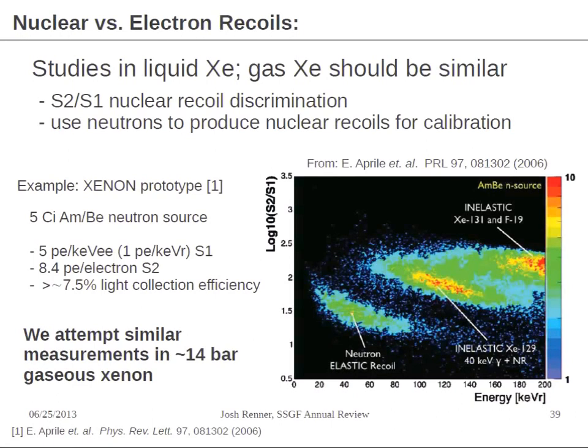So in liquid xenon, they've done studies of nuclear recoils in the detector medium, and they found that the ratio of the S1 and S2 signals is different for elastic recoils produced by neutrons than for recoils produced by gamma rays, the ones that we've been looking at up till now that I've been explaining. So we've attempted several similar measurements in 14-bar gaseous xenon, and we should expect this sort of picture if we plot that ratio S2 over S1 versus the S1 variable. We should get a picture like this.